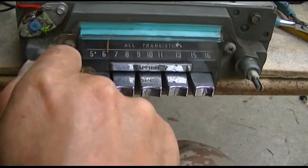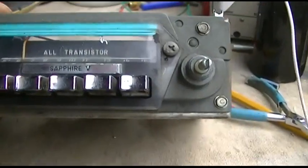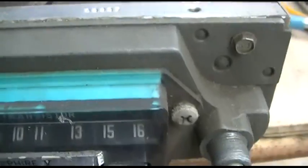Then we have to start. Anyway, good enough. Repair of the 1960s Bendix something.